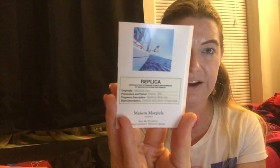And then finally, we have Maison Margiela Replica Sailing Day. It's a sea-inspired scent with a splash of aquatic accord. It's got some people jumping off a boat there.